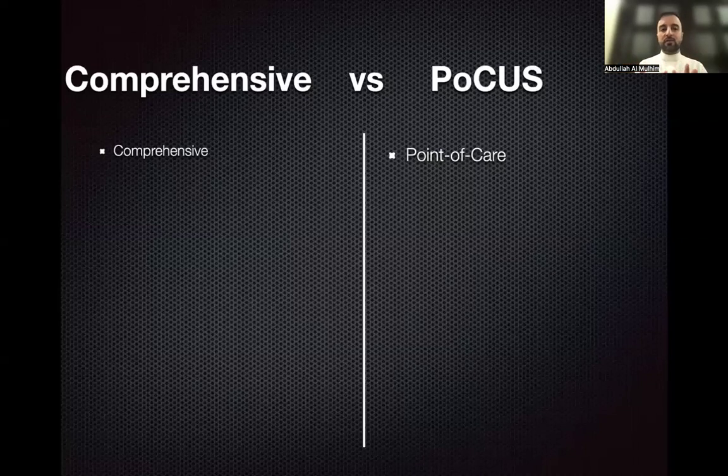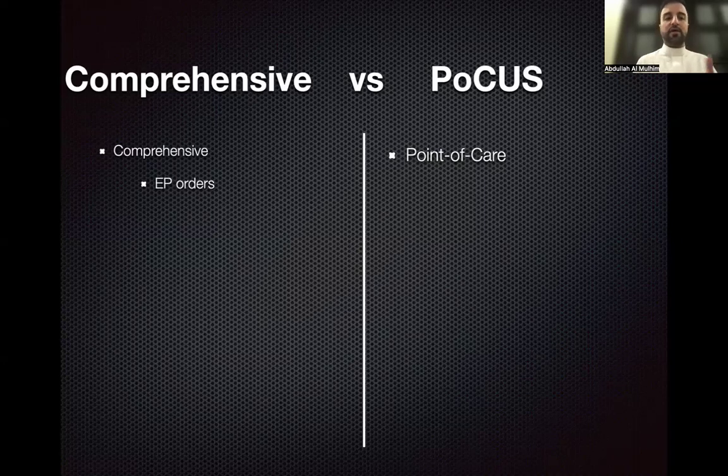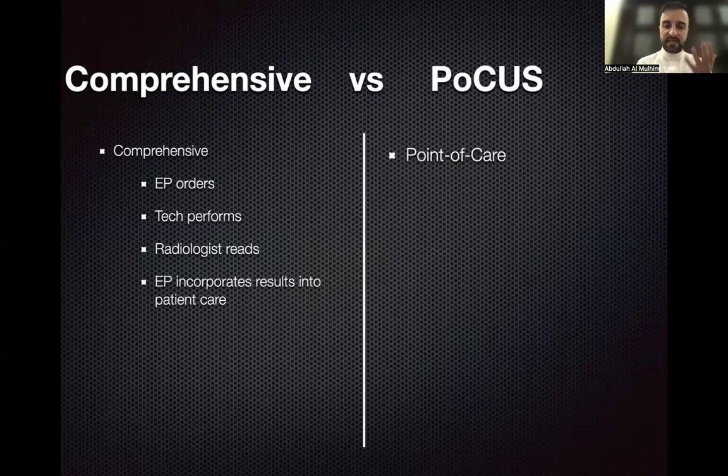So moving to a bigger question, if I have the capability of doing an ultrasound in the radiology department, why am I doing it bedside? So what are the differences? Let's talk about the pathway of ordering any kind of study that is usually done by a radiologist in the radiology department. Usually, the emergency physician will order the scan. Then the tech will perform that. Then the radiologist will read it, and the emergency physician will incorporate the results into the patient care.